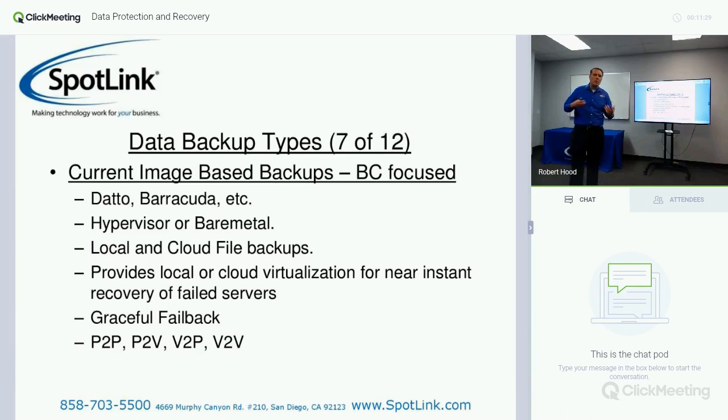As such, they provide either local or cloud virtualization for more near instant disaster recovery of failed servers. So what that means is that if you have a physical server and it dies, this appliance can fire up your servers almost immediately so that you're back in business within minutes. It may be a little slower, but it'll get you through until you get your primary server restored. Likewise, if you have a site-level disaster, a fire or theft, you can spin up your servers in the cloud and attach to them up there, so you can continue conducting business until you get your local infrastructure restored.